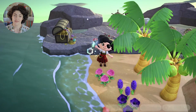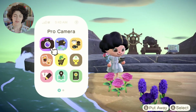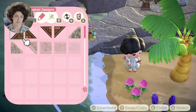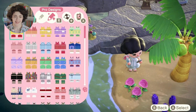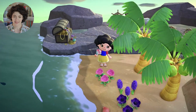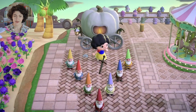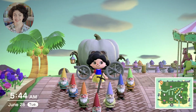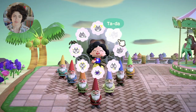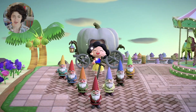Or, of course, who is it we need to be in Disney? Of course, there's really only one character we should be on our Disney corner of the island, and that is Snow White. Here's my little Snow White dress design I did. I love this. I've got a little seven dwarves, Sword in the Stone, Cinderella, fairy tale photo op corner here. Sparkly, spreading pixie dust photo op right there.